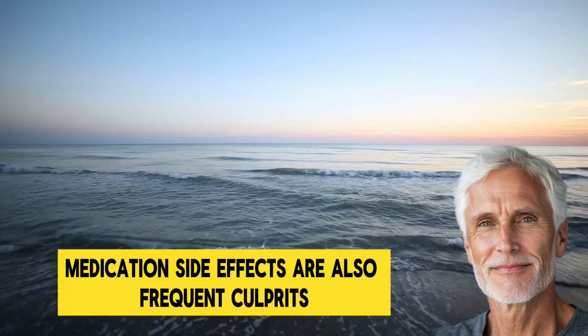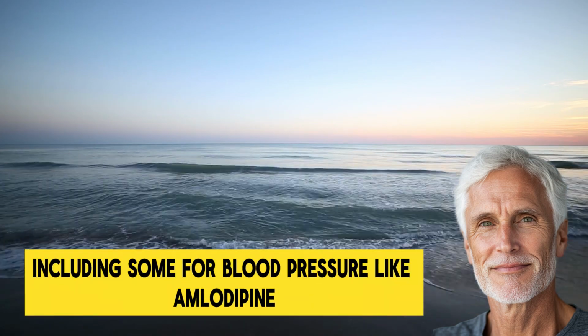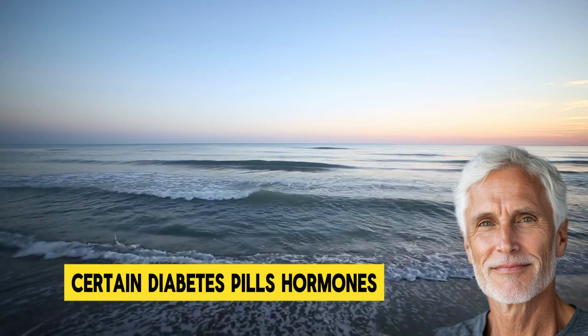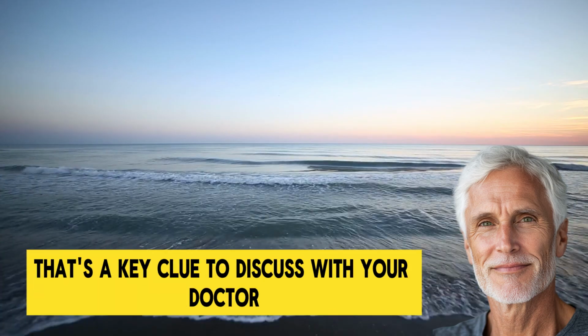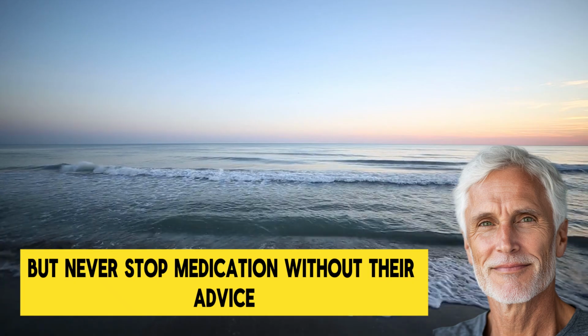Medication side effects are also frequent culprits. Many common drugs, including some for blood pressure like amlodipine, anti-inflammatories like ibuprofen, certain diabetes pills, hormones, steroids, and even some antidepressants can cause leg swelling. If swelling started after a new medicine, that's a key clue to discuss with your doctor, but never stop medication without their advice.